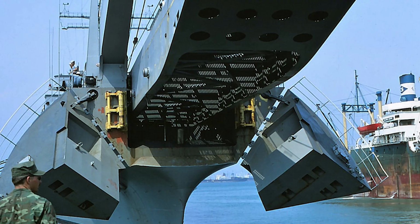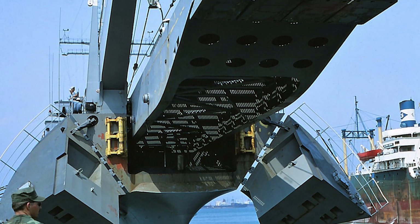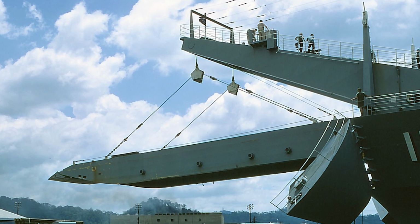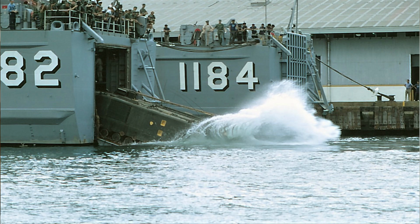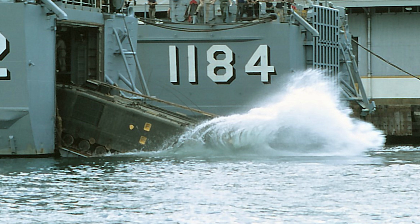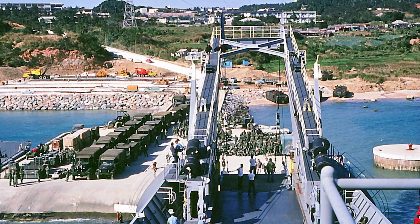The front doors would open, this big tongue would go out. It was supported by a large contraption at the front of the ship. And anyway, we could lower this tongue and they could drive everything off from underneath the ship. We would take LVTs, landing vehicle tanks, ammo, beer, you name it. For 24 years, the ship and her crew delivered supplies, equipment, and troops around the world.